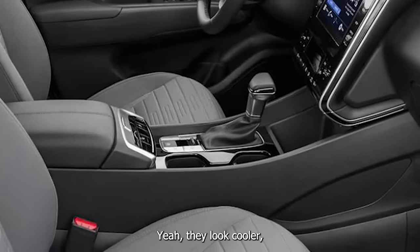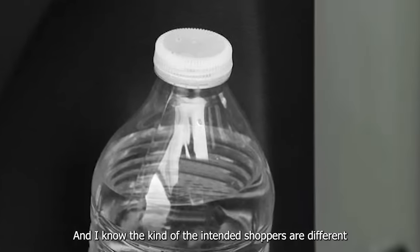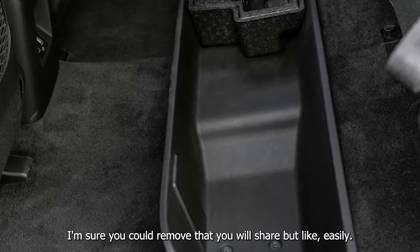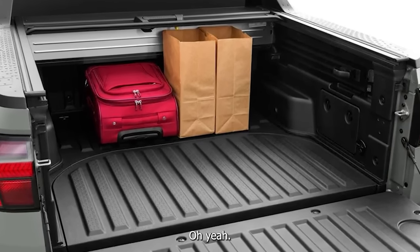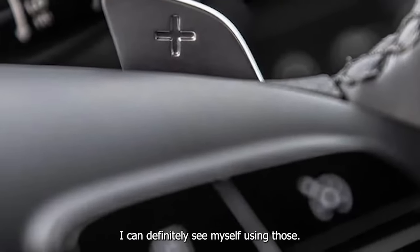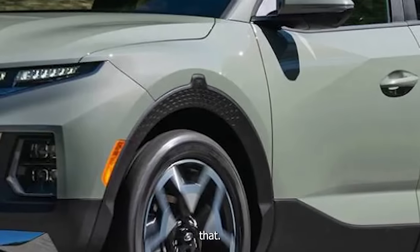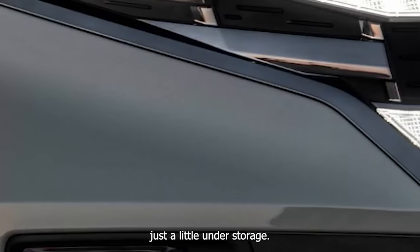Yeah. They look cooler. They do look cool. And I know the intended shoppers are different between this and the Maverick, and I don't know if you could remove this. I'm sure you could remove that, but like, easily? Yeah. Probably not the little adjustable things, I could. I can definitely see myself using those. I do wonder though, I think of like, oh, this was boots. Yeah, they'd fit and this would be a nice little thing to have. Just a little under storage.